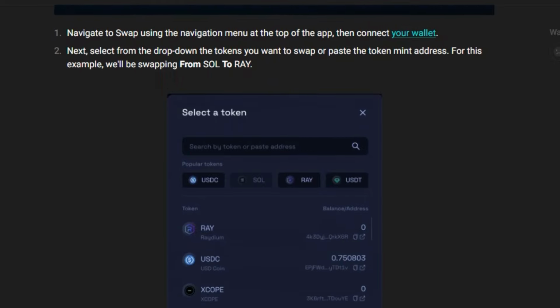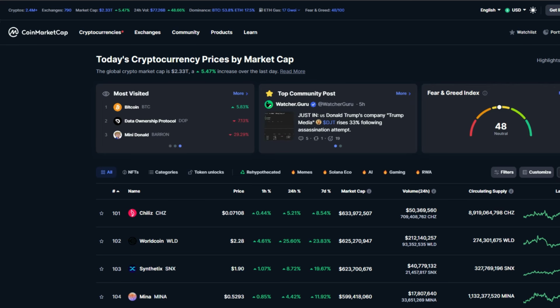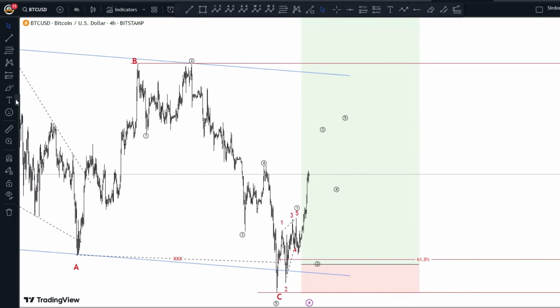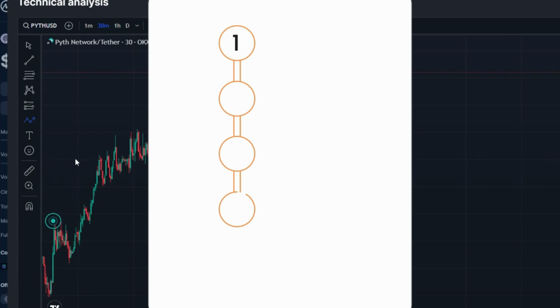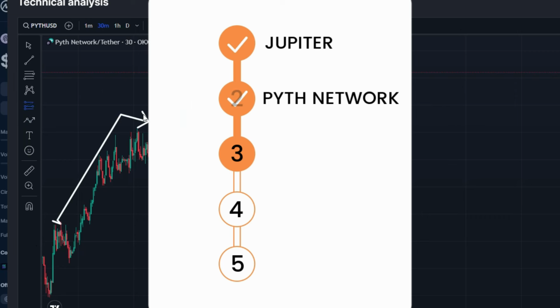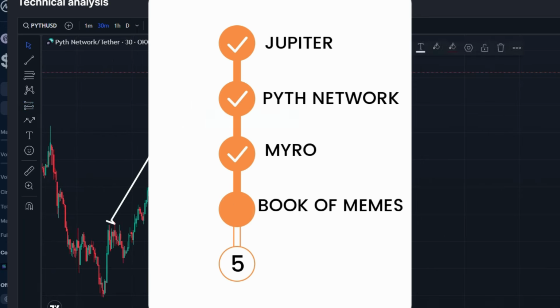Alright guys, we've covered some amazing Solana tokens, but now it's time to talk about what you can do with this info. The crypto market's bouncing back, and these 5 coins we just talked about could be your ticket to some serious gains. Let's recap real quick. We've got Jupiter, the liquidity king, Pyth Network with its real-time data power, MYRO the meme coin that exploded 1,500%, Book of Memes combining blockchain and meme culture, and Radium, the AMM champ.